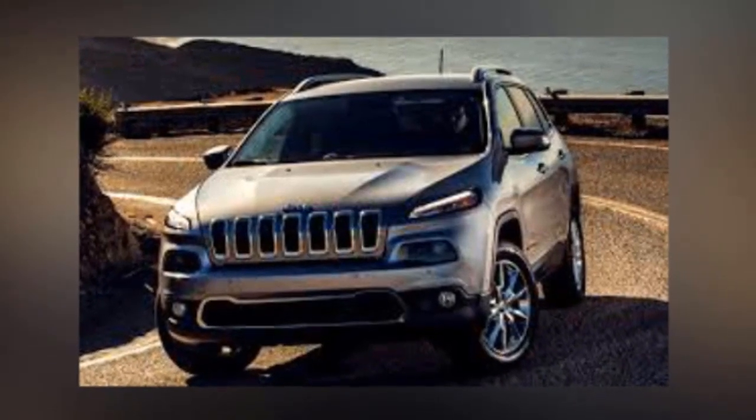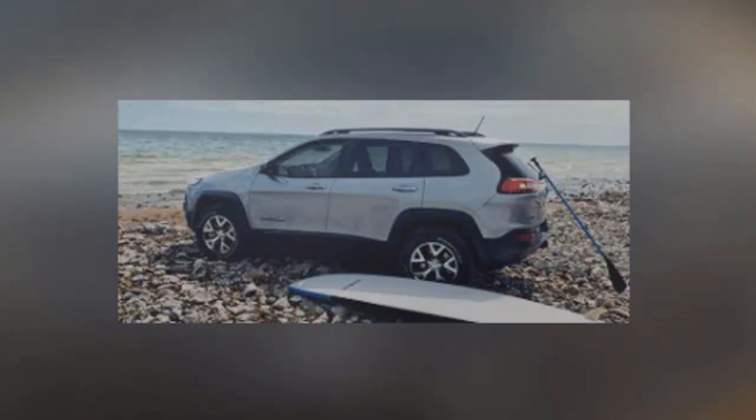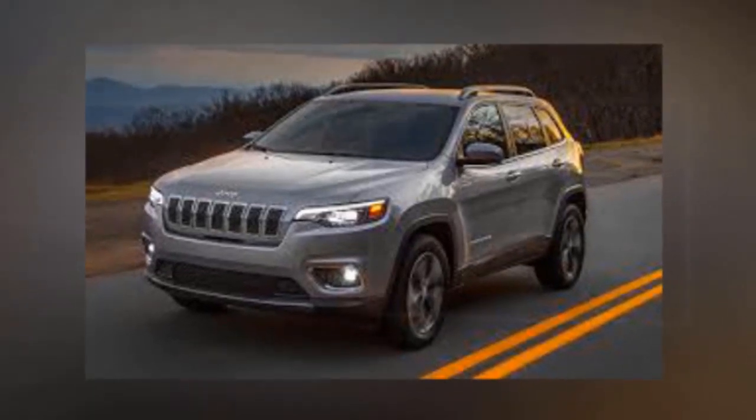2020 Jeep Cherokee release date and price. The 2020 Jeep Cherokee has just been introduced around the world. Therefore, we anticipate it to be on sale later this coming year. The pricing is unavailable presently.